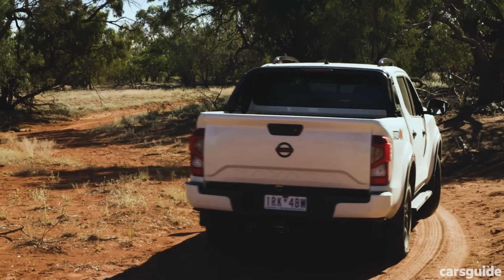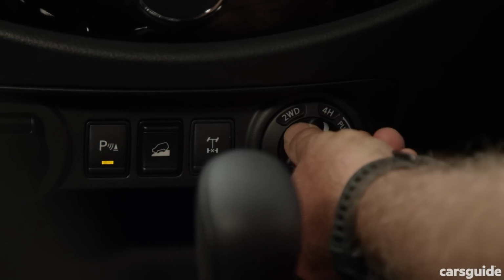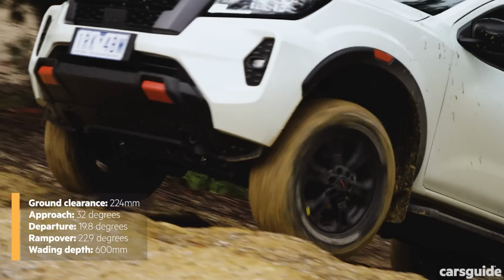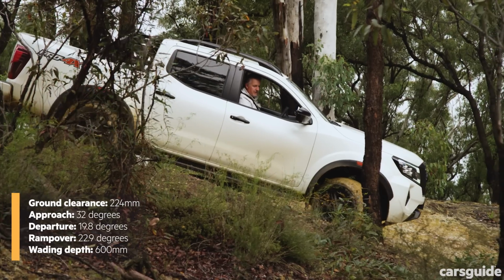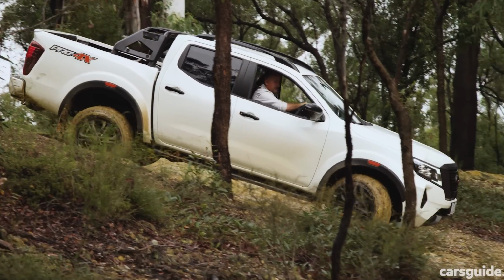If you do want to tackle any soft sand, mud, rocks or any low range four-wheel driving, it's easy to switch with the dial in front of the shifter. And when you're four-wheel driving, this ute has good low range gearing for rocky hill climbs, plenty of torque at low revs and reliable engine braking for any steep and tricky downhill runs. And the hill descent control is pretty effective too.